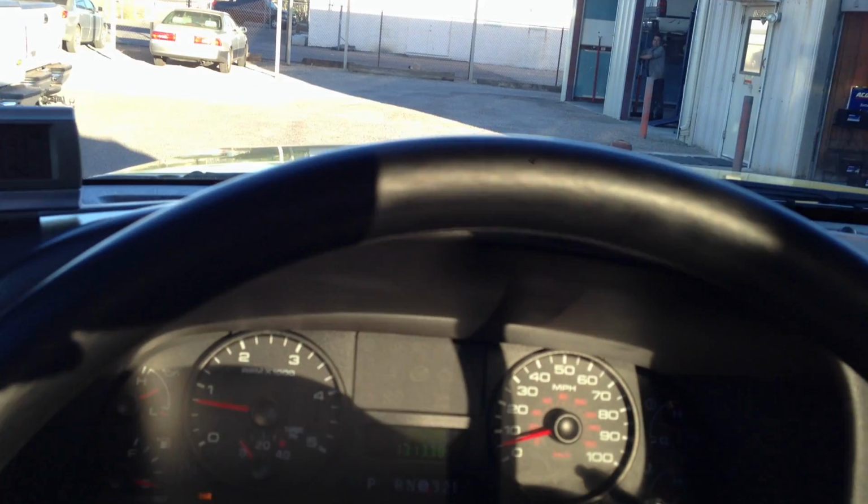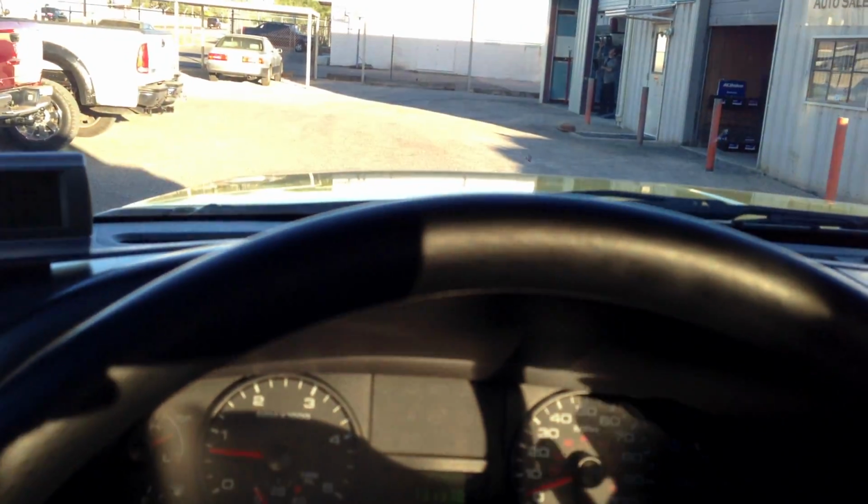There's 4 high. That's where 4 high is. Put it in drive. Yep, you can pull with that. Put it in reverse. Perfect. Okay. That's reverse. Put it in neutral. Up into 2-wheel drive. There. Pretty simple.